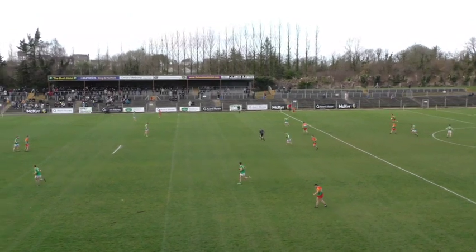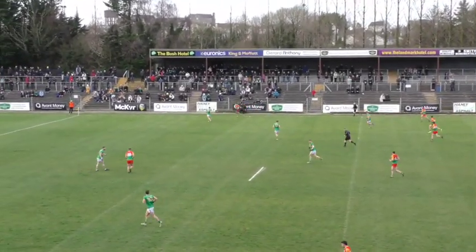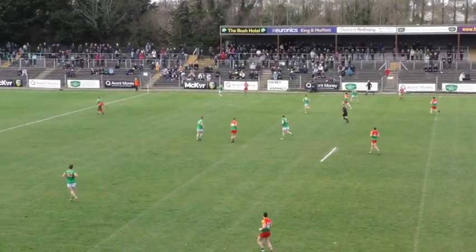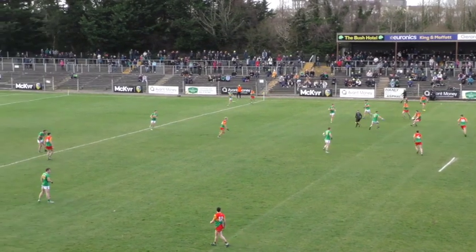Really was a thing of beauty, but it was all the hard work that was done before that involving Darrell Rooney and Conor Reynolds to get the ball eventually in as far as Mark Plunkett. And very calm from a difficult angle, just stroked that ball over the bar. Lovely now to give Leitrim a 6-point lead.